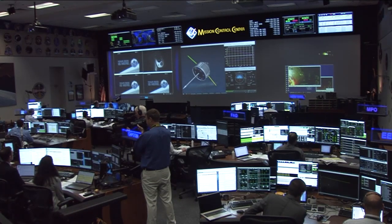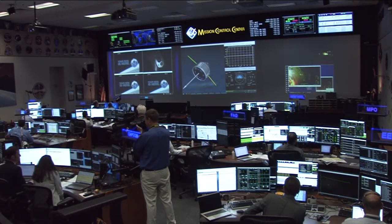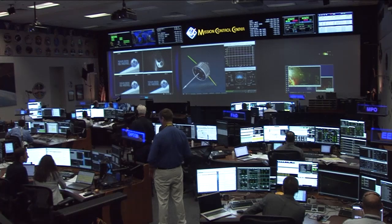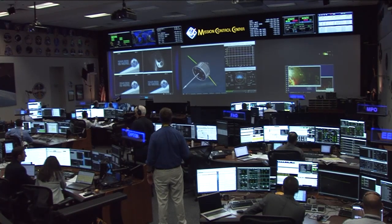Rendezvous officer confirming that he has indeed sent up the authority to proceed command to Starliner to undock. Starliner remains on a timeline for undocking in 1 minute 15 seconds from now.